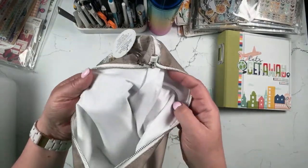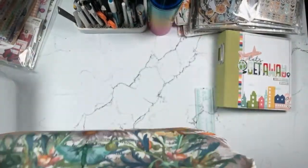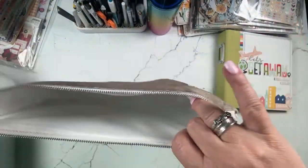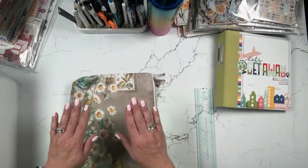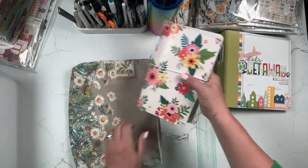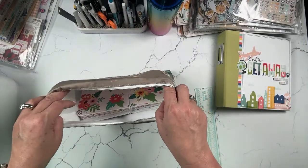But beautifully lined on the inside. Lots of room in there. When you look at the bottom of it, it's a little bit gusseted. Nice pouch to store whatever you'd like in. You could certainly fit a traveler's notebook in there. Let's just demonstrate that. Traveler's notebook fits in there, and you could fit lots more things.